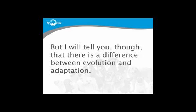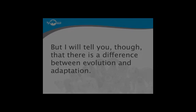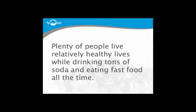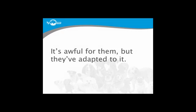But I will tell you, though, that there's a difference between evolution and adaptation. Our domestic pets have simply adapted to the foods that we give them. That doesn't mean that that food is appropriate for them. I mean, think about it. Plenty of people live relatively healthy lives while drinking tons of soda and eating fast food all the time. We know that's awful for them. We know it's not healthy.